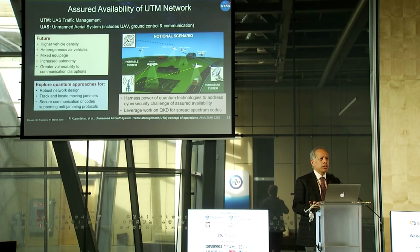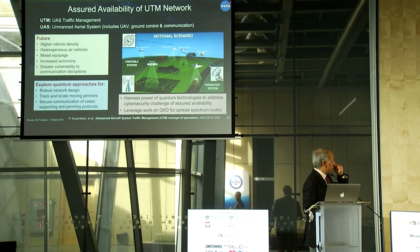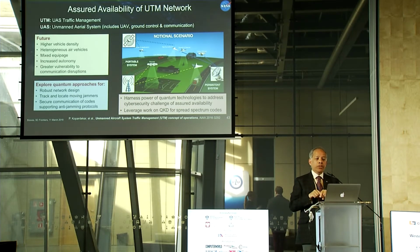I'm going to go past that and finish with two small things. One, of course, is that we have been talking about quantum computing, but quantum could also be very useful for quantum communication. Here's a project that we are looking at, which again ties back to urban air mobility.